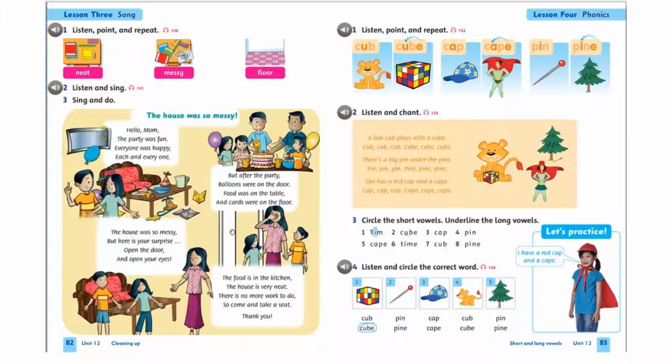A lion cub plays with a cube. Cub, cub, cub. Cube, cube, cube. There's a big pin under the pine. Pin, pin, pin. Pine, pine, pine. She has a red cap and a cape. Cap, cap, cap. Cape, cape, cape.